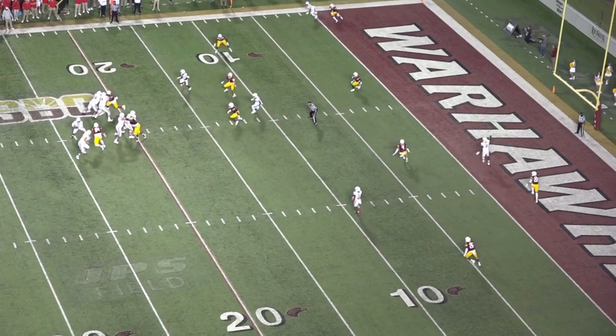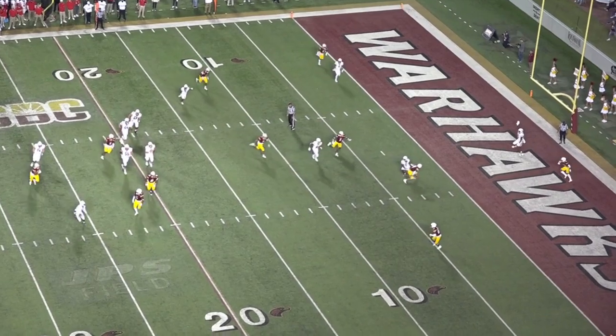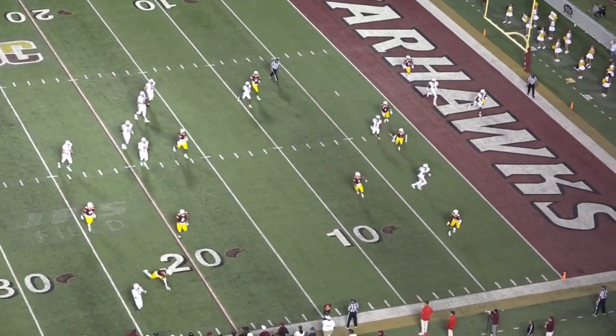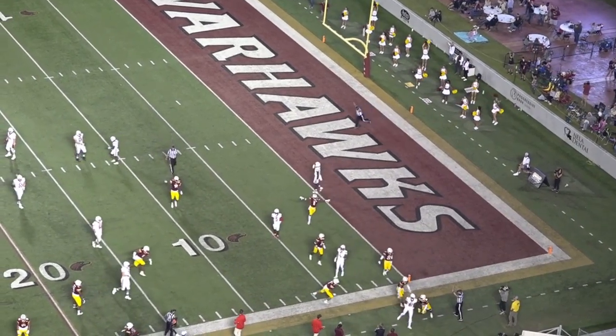But as I let the play roll a little bit, we see him get out of the pocket, roll out here, and choose not to throw it. I don't know if Malik Willis just didn't see it, but if we flip back and let the play roll from the top again, we're going to see he pump fakes here like he sees it.